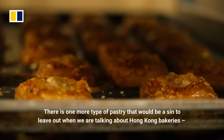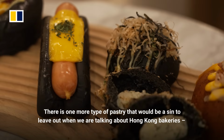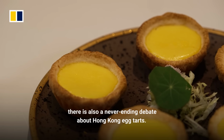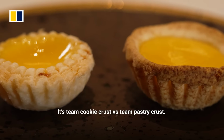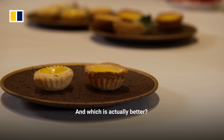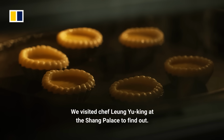There is one more type of pastry that would be a sin to leave out when we are talking about Hong Kong bakeries: egg tarts. Like Marvel versus DC, Star Wars versus Star Trek, there is also a never-ending debate about Hong Kong egg tarts. It's team cookie crust versus team pastry crust. So which one came first? And which one is actually better? We visited Chef Leung Yu King at the Shang Palace to find out.